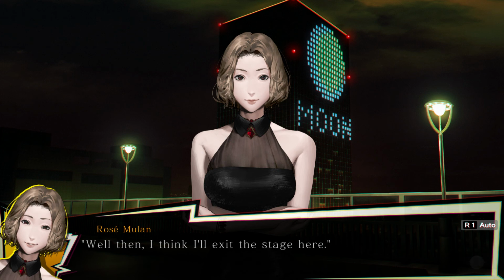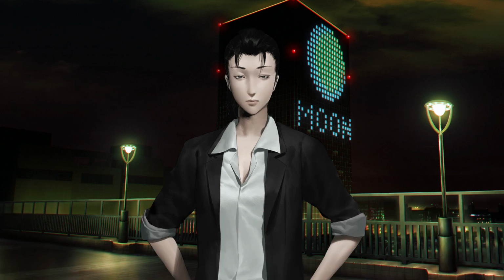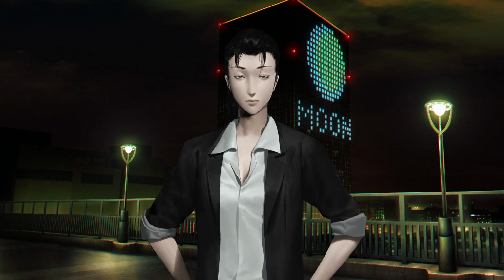Well then, I think I'll exit the stage here. Come on, you get on home too. Minors shouldn't be wandering the streets at this hour. Hold up. The police are preserving the crime scene, right? It'd be bad if I went back home. Nah, should be okay now. They said they'd leave by today. If any are still there, just call me.